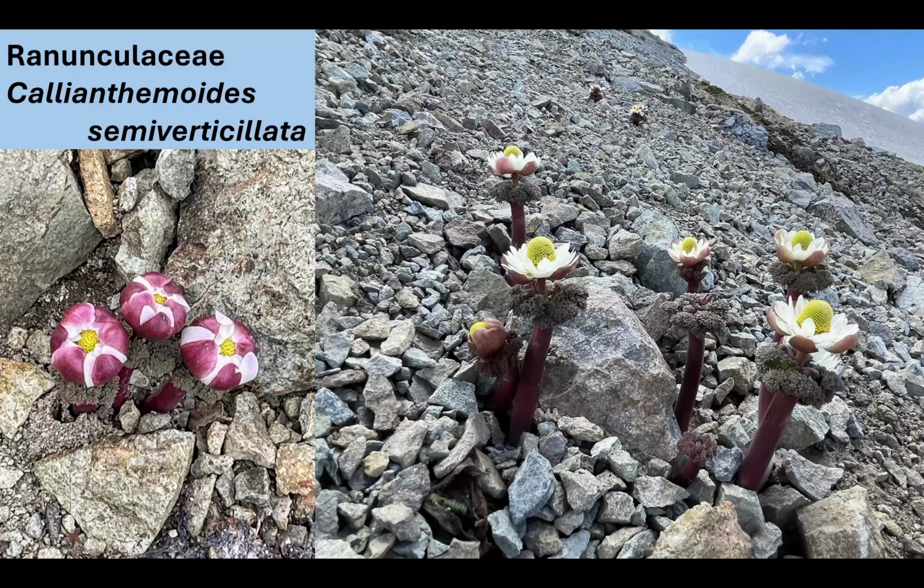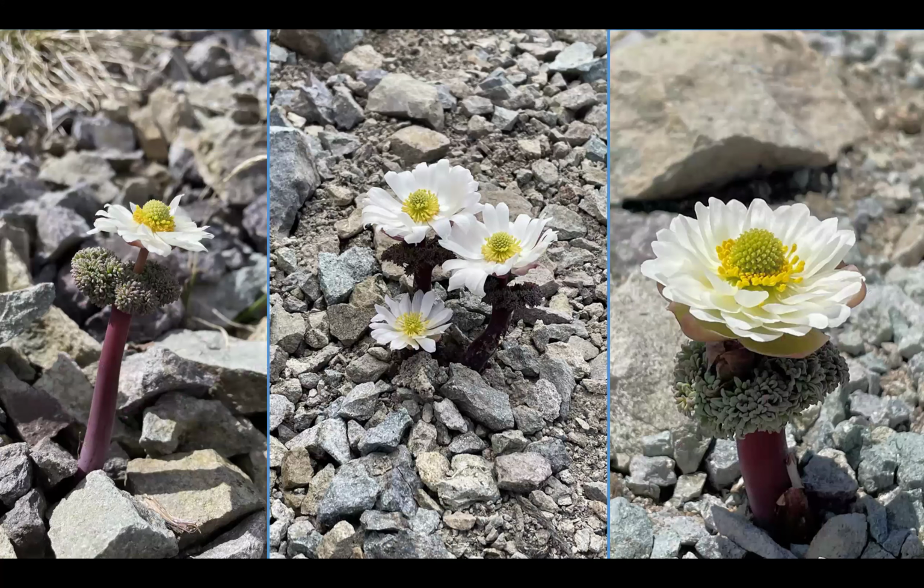These were really neat. These are in the buttercup family. So you can see them in bud and then flowering. And they have, you'll see here, a broccoli-like leaf. The flowers were about this size.